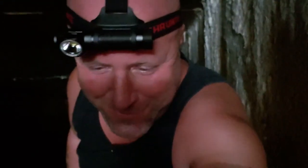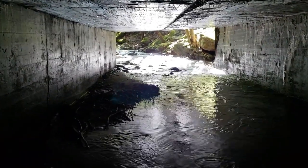I'm kind of stuck here at the moment. I'm on this concrete block and the water is moving really fast and it's really deep. So, I'm kind of in a bad spot right here. I don't know what to do. Not fun. Okay, thankfully I made it.